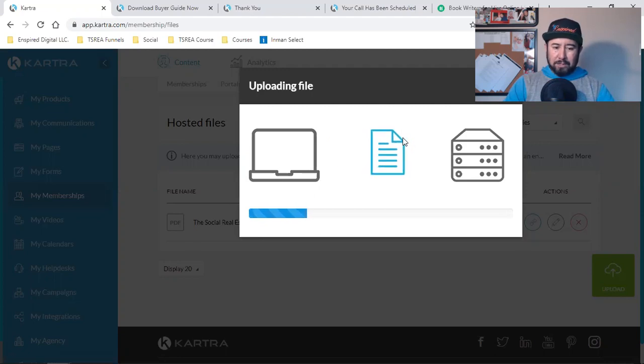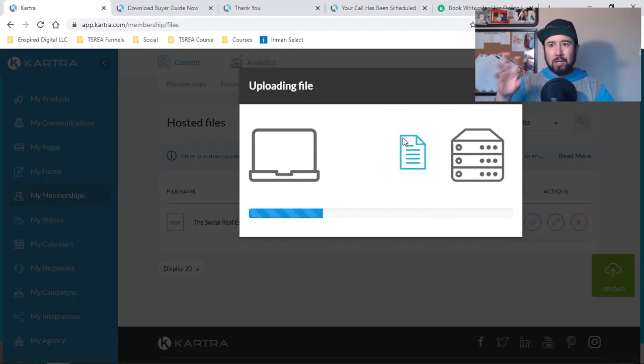So three simple pages. We set up a form, and I'm going to walk you through the form right now. We uploaded the actual file. We have a calendar, and that's it, you guys. That's it. You could drive traffic to that opt-in page and fill up that funnel in no time when you're running the right ads.